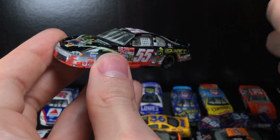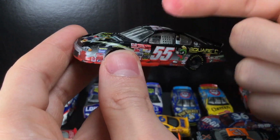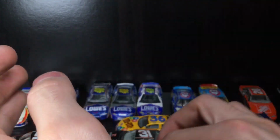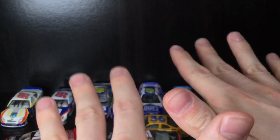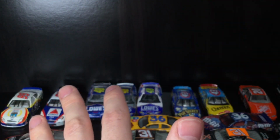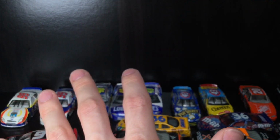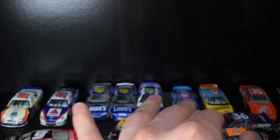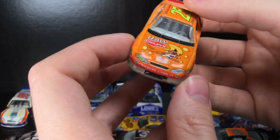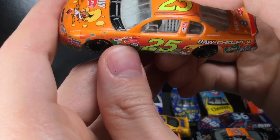I don't remember where he finished, but I could not believe that Bobby Hamilton did not race this car, because this was only a one-race deal. It was actually Greg Biffle. I couldn't believe it. And Greg Biffle at that time was a Ford Roush driver, which is really weird for a young driver who's competing for a Busch Championship with Ford at Roush, pretty much the biggest team in the Ford camp, to be driving a Chevrolet. Pretty weird stuff. Here is a Joe Nemechek 25 UAW Delphi Chevrolet Monte Carlo.